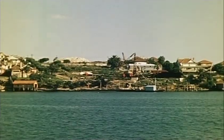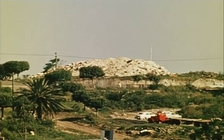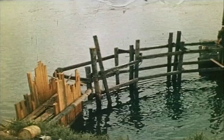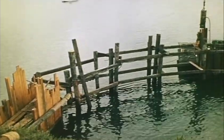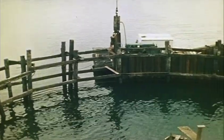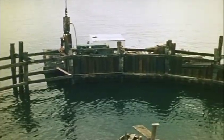In preparation for the building of a new bridge, excavations were made on both riverbanks. Coffer dams to keep back the river water were built on the shoreline on either side of the river to permit excavation for the giant thrust blocks which would carry the concrete arch.